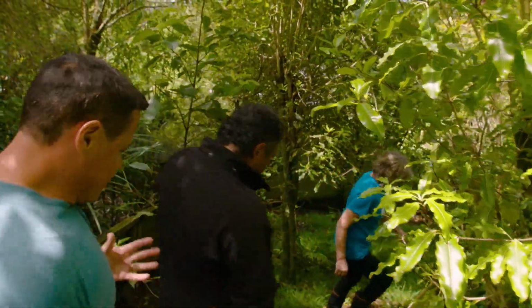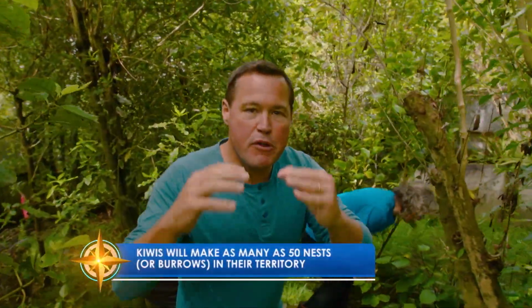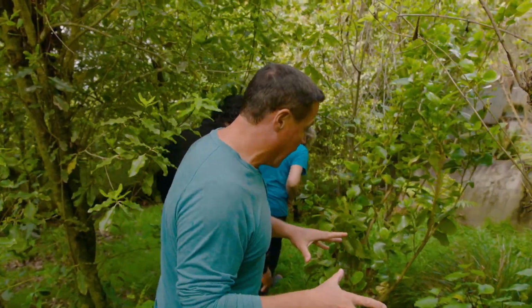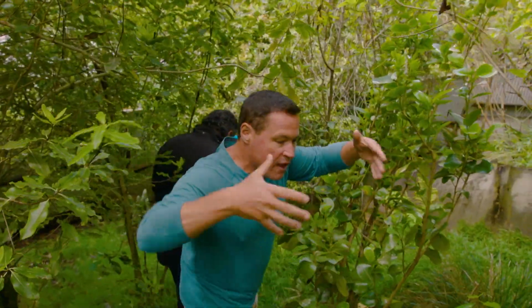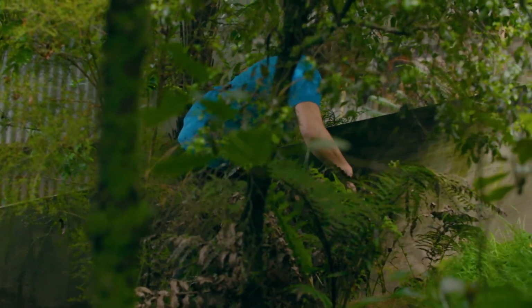So here's the thing about these kiwis, is that they are excellent at disappearing. Remember, they're active at night, perfectly camouflaged, invisible to the naked human eye. And during the daytime hours, they're basically fossorial. They're underground in their dens. I think I found a burrow right here.